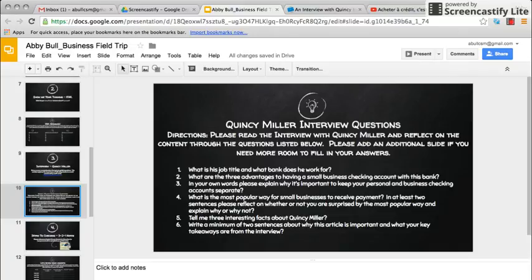Now, they're going to find that the most popular way for small businesses to receive payment is by writing checks. But the way that I check for their comprehension and see how the student feels or thinks about it is I ask them to reflect on it. So I really wanted my guided questions to expand on the student's thinking, not just have them looking for specific answers while reading the interview.